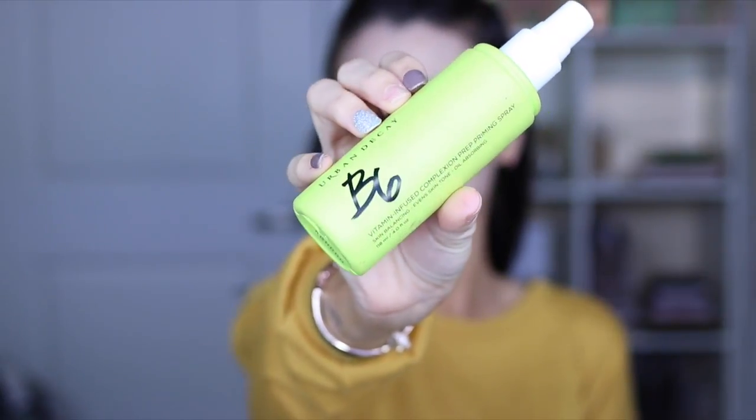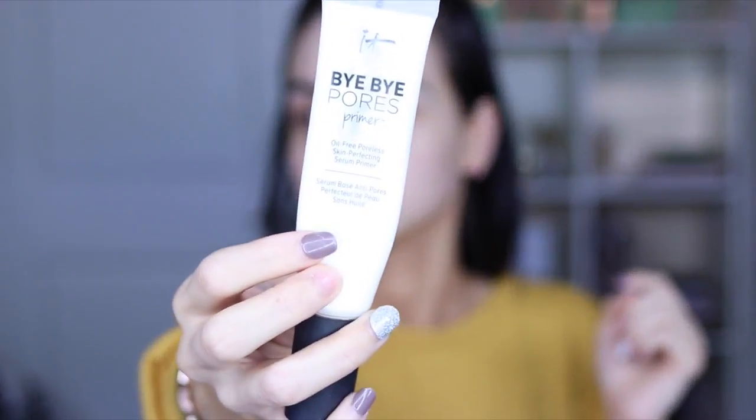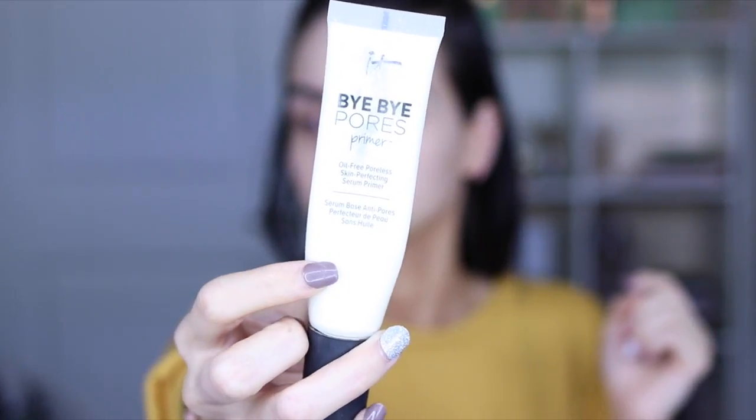All right, guys, so we are starting off with a clean face. I'm going to start off with my Urban Decay Prep Priming Spray in V6. I love this thing, guys. Honestly speaking, it's bomb. Then we're moving on to my primer, Bye Bye Under Eyes by... No, I'm sorry, Bye Bye Pores by It Cosmetics. It's one of my favorite primers at the moment, guys.